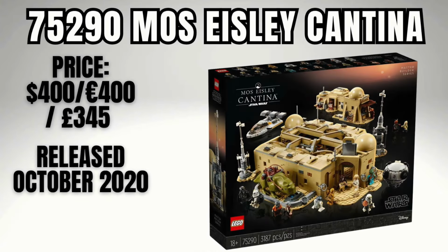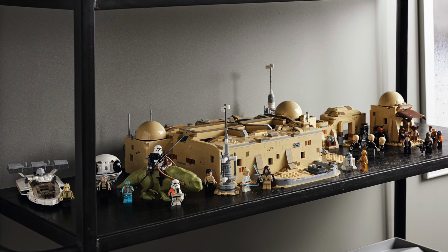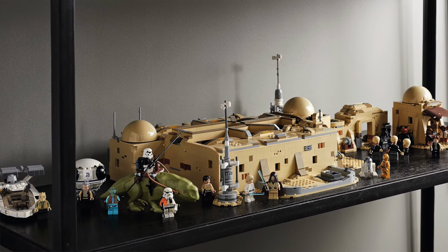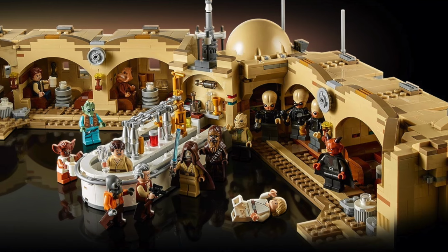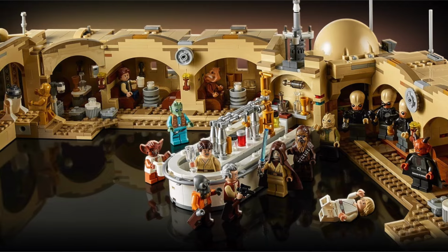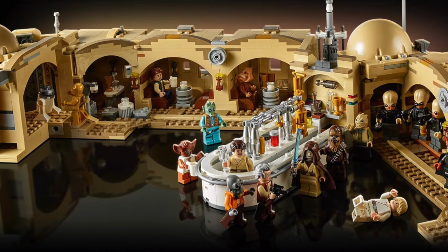But now we're moving on to number 1 spot. We have the Mos Eisley Cantina, one of the most detailed and immersive LEGO sets that LEGO has ever produced from the Star Wars universe. Here's why I think it will be a top investment. The Cantina is an iconic scene from A New Hope, and the set features numerous fan favourite minifigures, many of which are actually unique to this LEGO set and thus will hold a greater value once it retires.